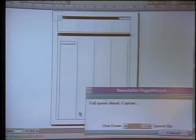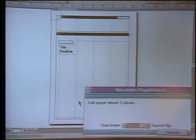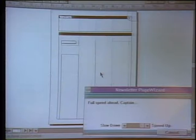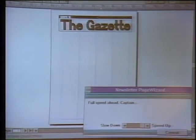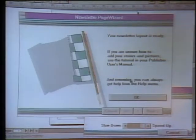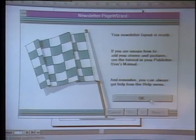And so this process probably takes anywhere from 30 seconds, because we've got a fairly complex newsletter, up to a minute or so, and that's what we're seeing going on now. And when it's done, we'll be ready to, for example, import some text from a Works document that we might have created. Michael, thank you very much. We're out of time, and I think we have our finished document there.